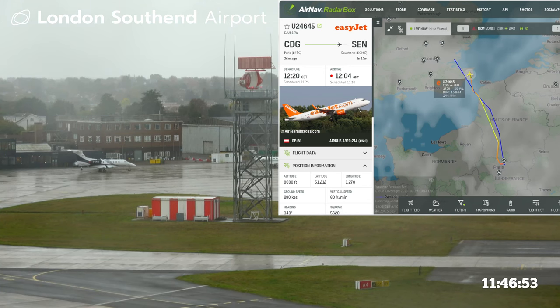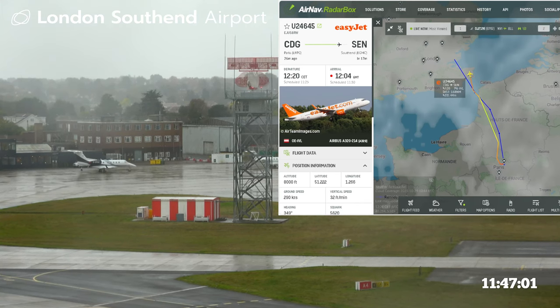Awful day at the seaside. Yeah, it's more the cloud base, a little bit worse for wear.